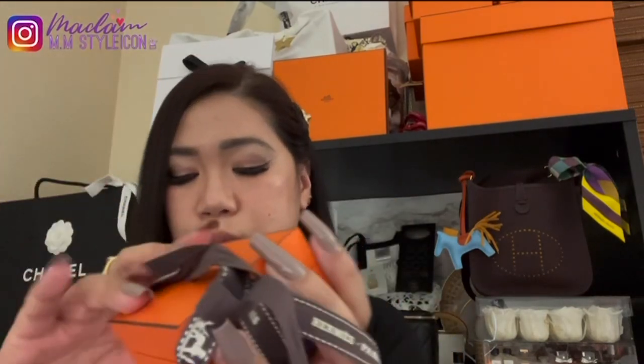So, wrapped with a ribbon, the Hermès ribbon. And this one, it's a thicker box.